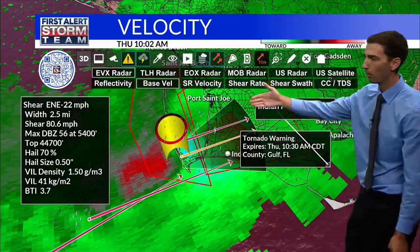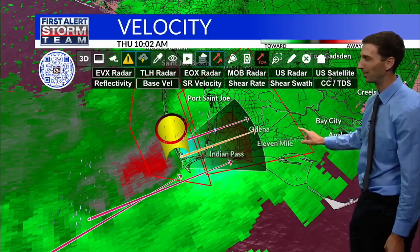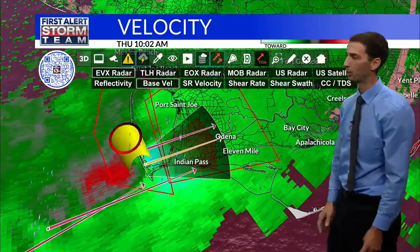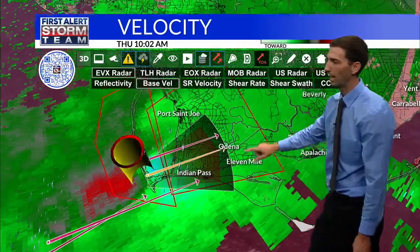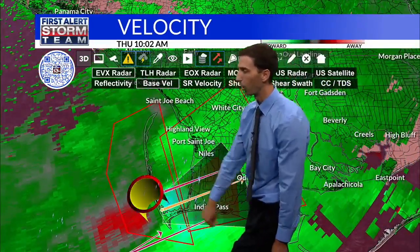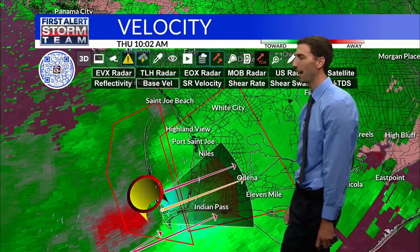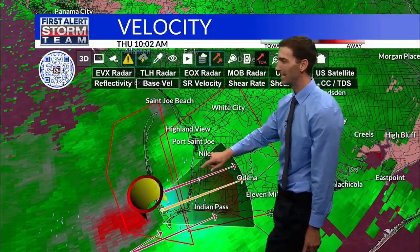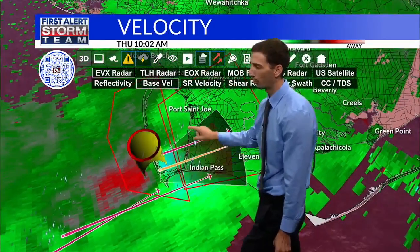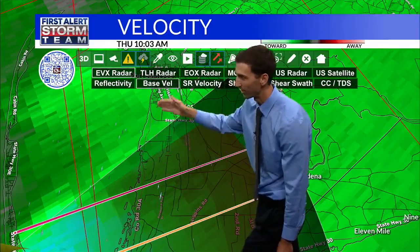So Port St. Joe, Indian Pass, and now I believe Eleven Mile and going over toward Apalachicola are under that warning as well. That goes until 10:30. So tornado working across Cape San Blas, getting ready to work on just the north side of Indian Pass here toward Odena and on the south side of Niles. So that's County Road 30A here on the south side of Port St.